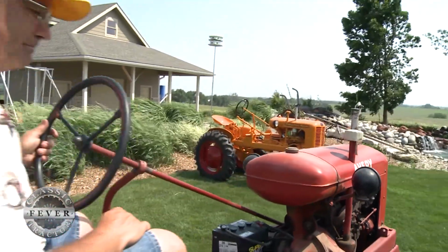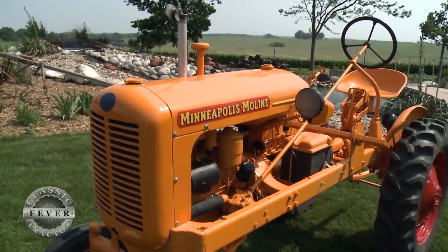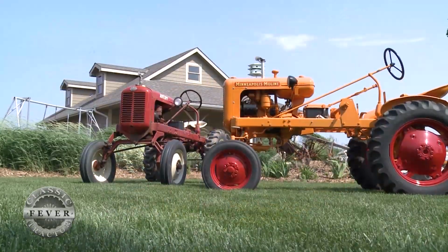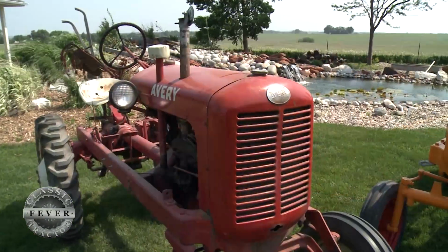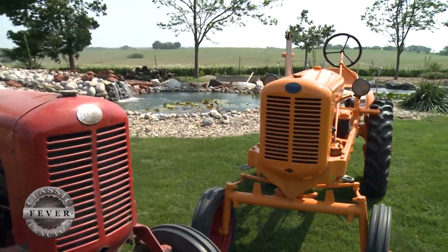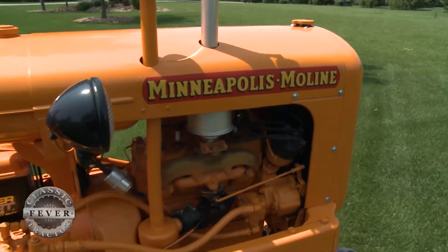Here's a rare pair. One is a 1948 Avery V, and the other is a 1951 Minneapolis Moline V. Both part of Ron Maeder's collection in Papillion, Nebraska. Don't let the different colors fool you. You might say these two tractors are twins under the skin. And in 1951, Minneapolis Moline purchased Avery and simply painted the tractor prairie gold.